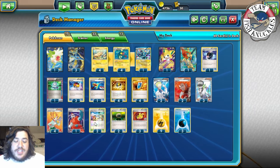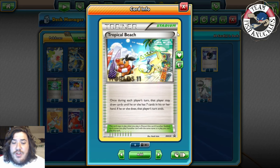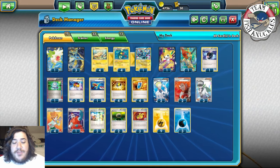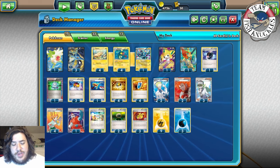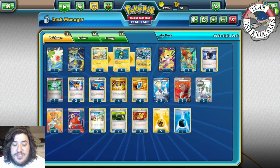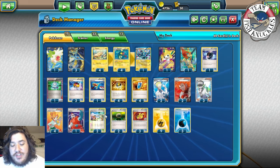2 Tropical Beach, because we're really not attacking on turn 1, and like I said, I'd rather set up to draw 7 cards in your hand. If this card's not available to you, you could play like a Skyarrow Bridge. You could opt to play like any Stadium cards, so you can play more supporter cards, or more setup cards if you want to instead. But definitely like a Skyarrow Bridge, so your Kingdra-EX has free retreat, which is really nice. So yeah, that could work. 2 Float Stone to give your Keldeo-EX free retreat. You could maybe play 2 Float Stones, or maybe another Float Stone and a Skyarrow Bridge instead of 2 Tropical Beach if you don't have those.